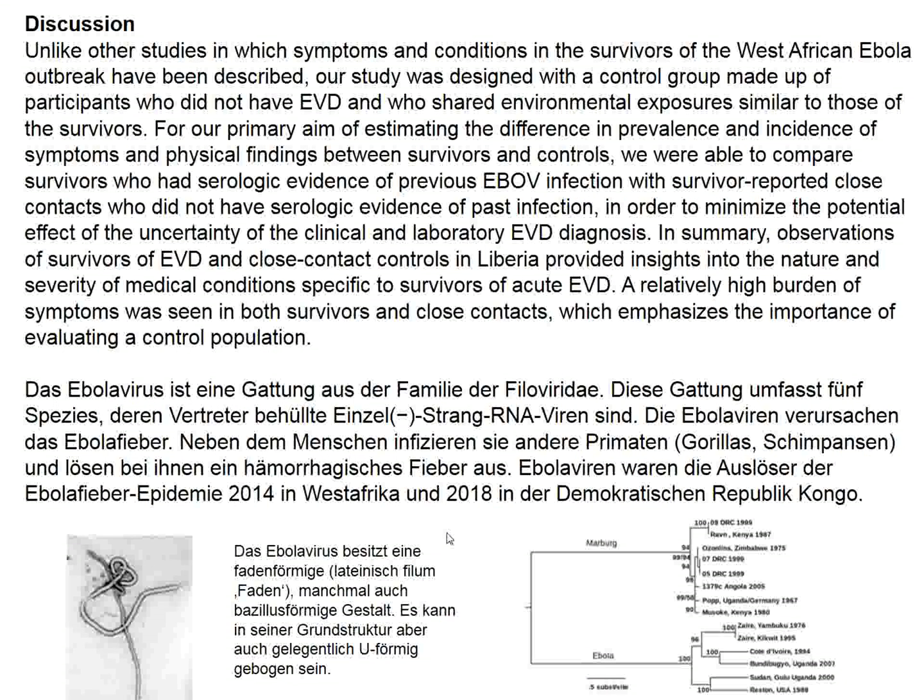So there is a high burden of symptoms in survivors, and some close contacts also had symptoms, so it's important to evaluate a control population. And what we see here in this little graphic and this paragraph in German is that there are 5 different strains of Ebola virus. Ebola virus is related to Marburg virus, but not too close. And these strains of Ebola virus differ in their clinical severity, so that the Ebola virus that you get in Zaire is not the same as the one that you get on the Ivory Coast or in Sudan or even resident in the United States.